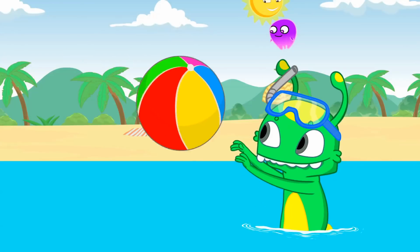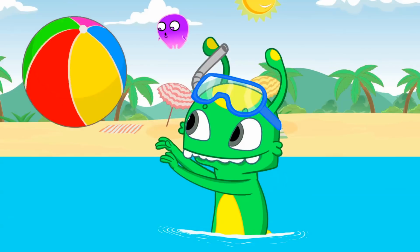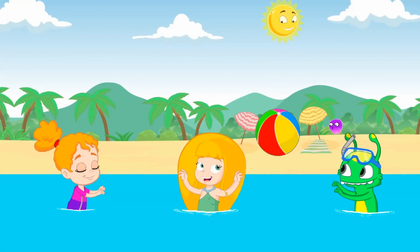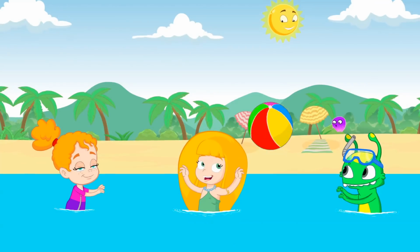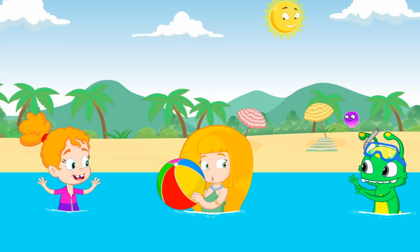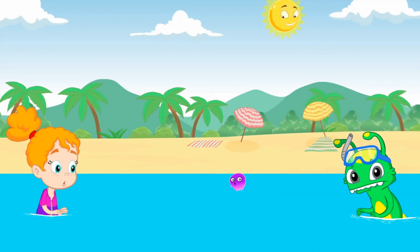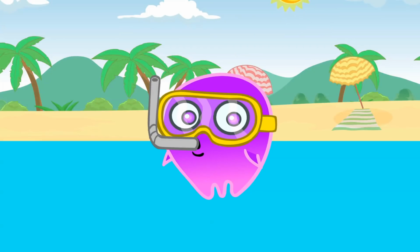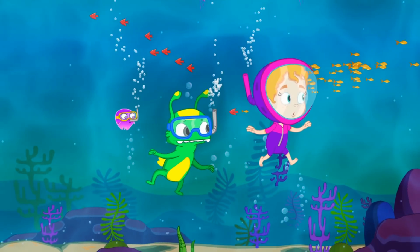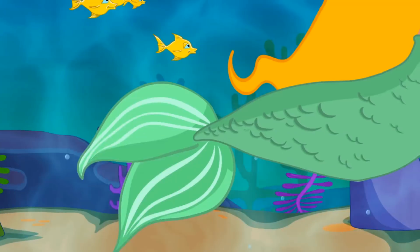It's a beautiful day to play at the beach. Look, that little girl wants to play too. Why don't you throw her the ball? The more we are, the more fun we'll have. Huh? She stole the ball. Believe it. She's not a girl. She's a mermaid.